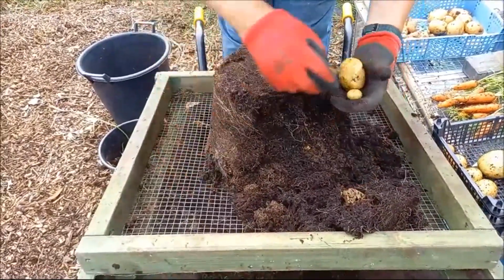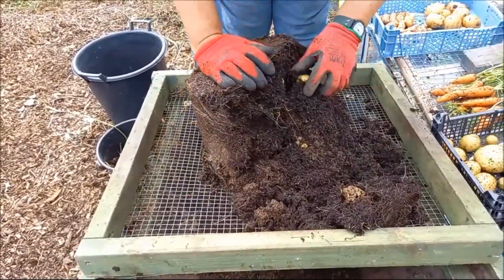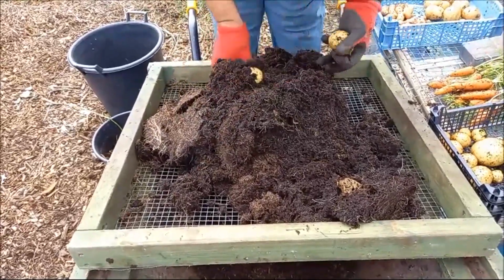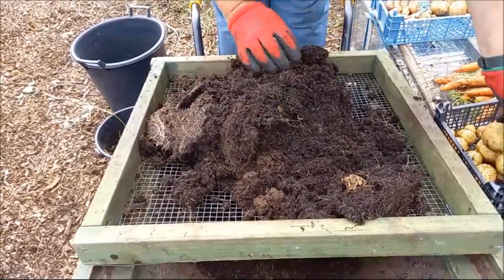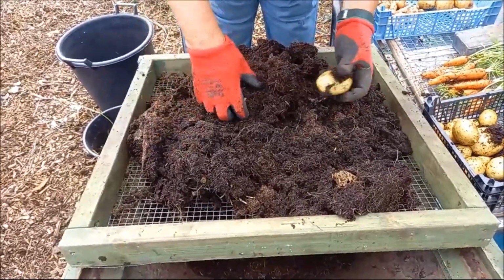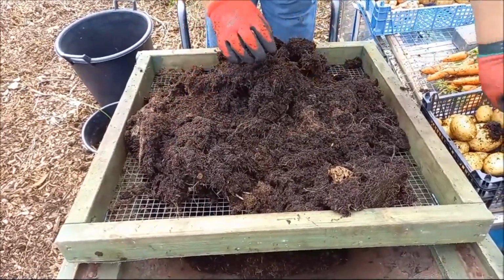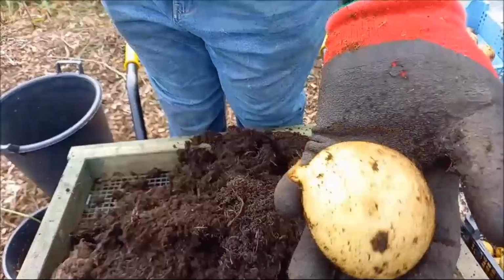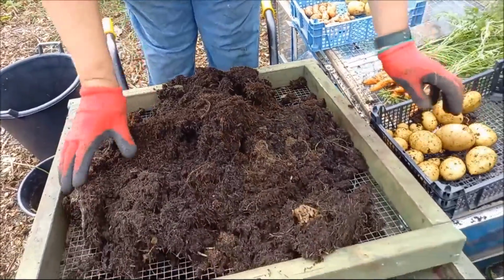Looking good already. Looking better than that. They look pretty darn clean as well. I'll get you to wipe one off and have a good look at that skin. Yeah, looks great.